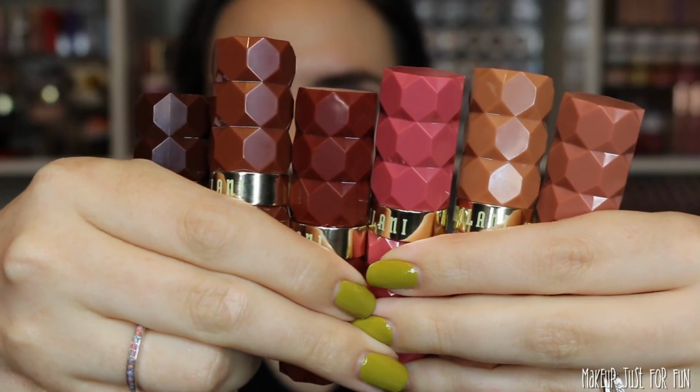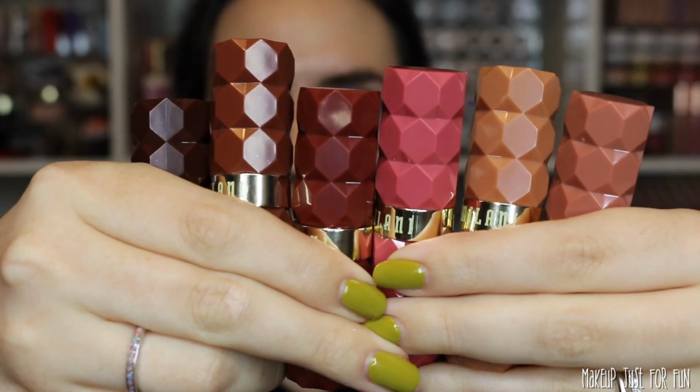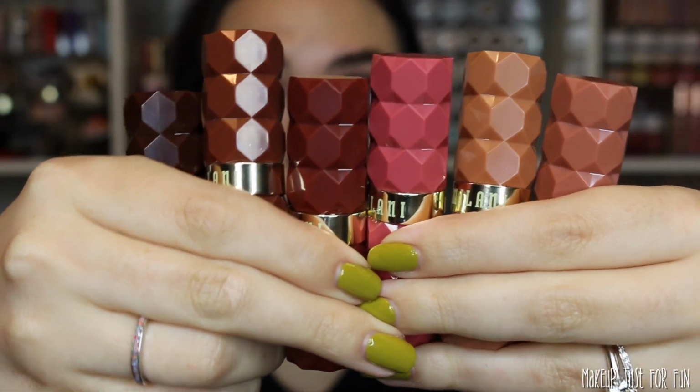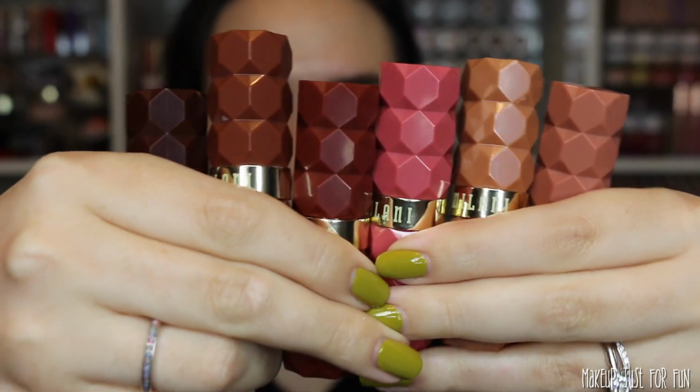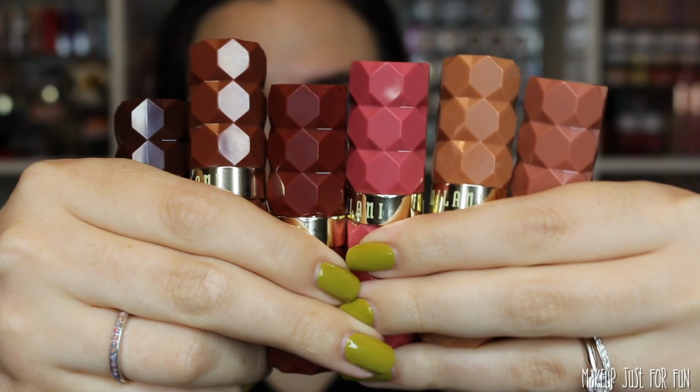First things first, let's take a close-up look at the packaging on these lipsticks. The packaging color is different for each of the 6 shades. I really like that. I think that makes this product very user-friendly, especially if you own more than one. But it also gives them a more special, more luxurious look.